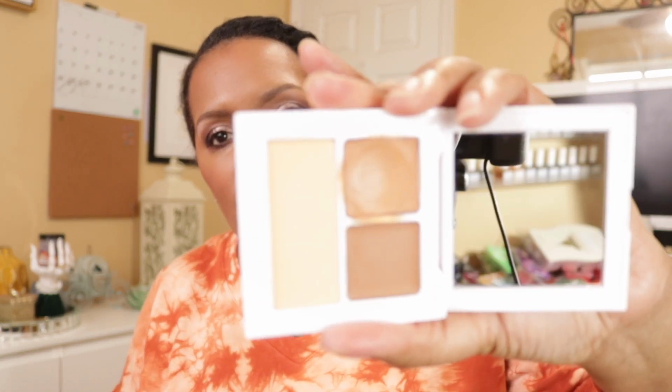I am going to keep in my basket, and this is going to be in my basket until it's gone, the Makeup by Mario Master Eye Prep and Set in Deep, and that looks like this.